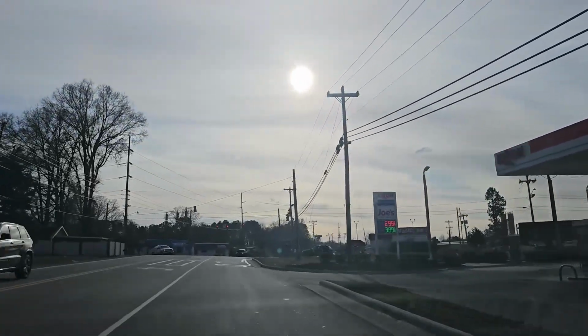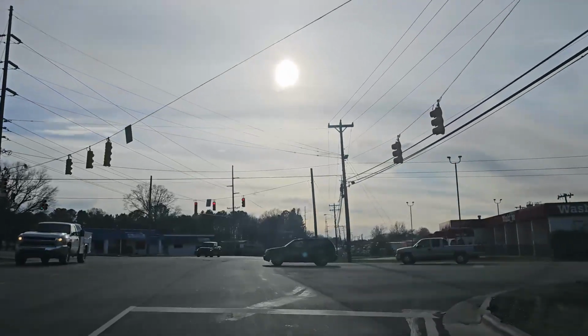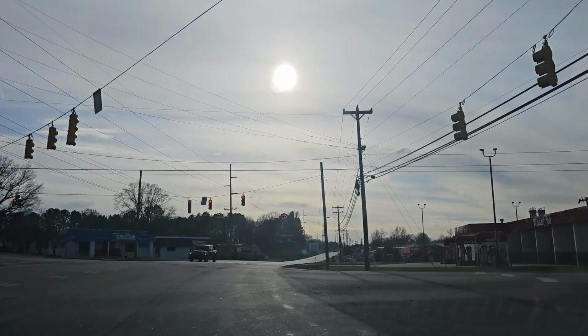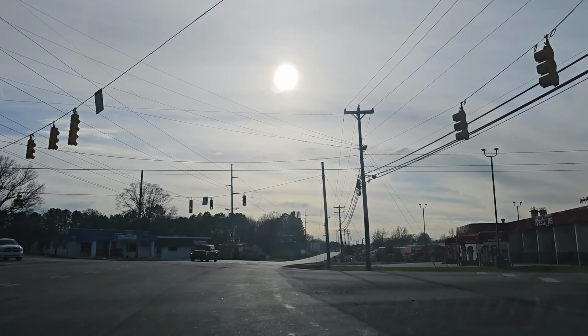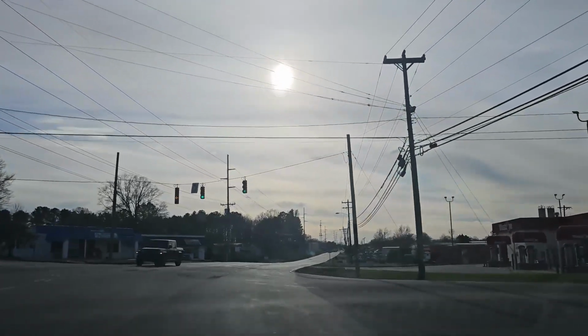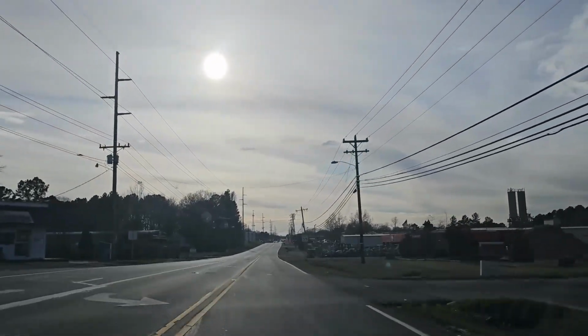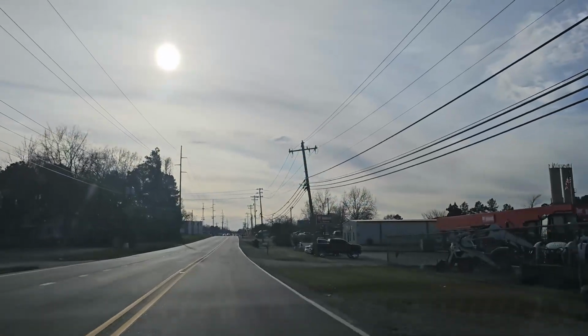Okay, I think we're getting close. 0.4 miles, it looks like. Just gotta get through this stoplight once it turns green. When I was in Charlotte, I was hitting every red light in the city. I'm not going to complain anymore. That doesn't make me sound very cheerful. It's the Christmas season, folks.